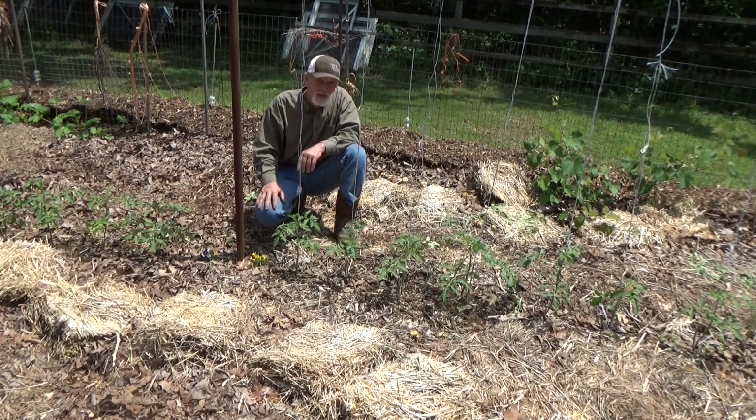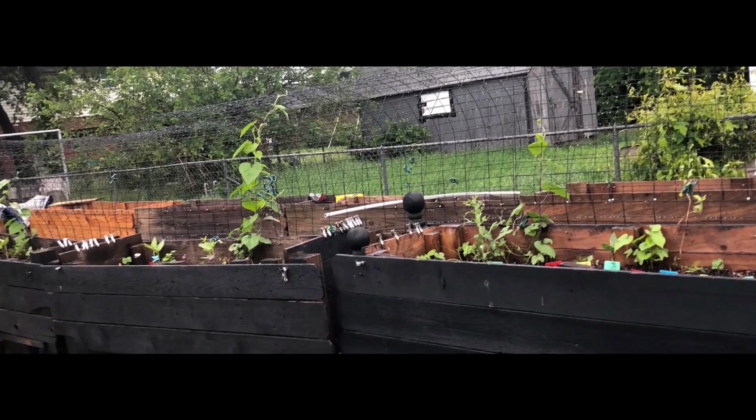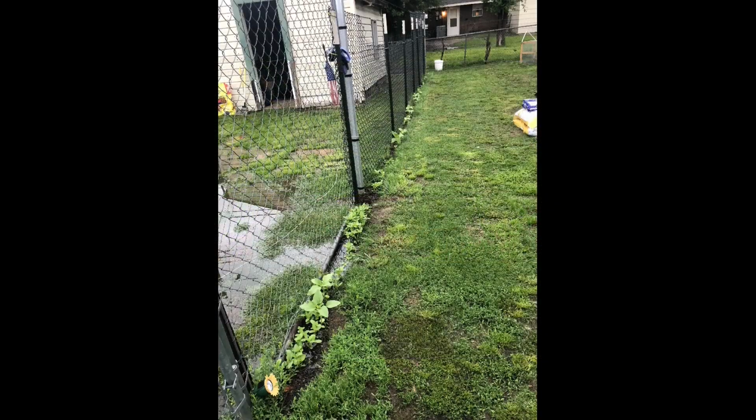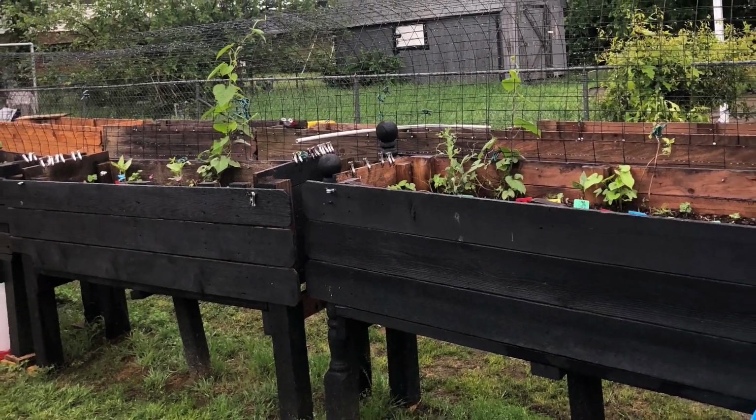But while I'm moving over there, let's go ahead and take a look at a few more of our friends and neighbors. Denise's raised beds have really started to take off, and that fence full of flowers will be amazing. We're all glad you recovered nicely from that storm. Keep us posted. This looks great.